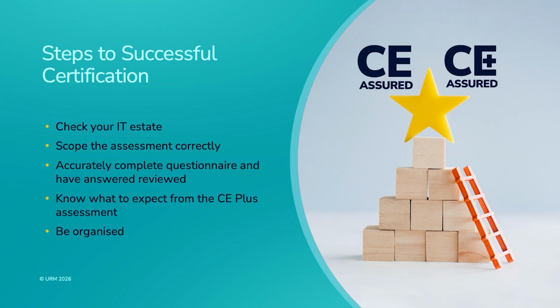Absolutely. Brilliant. Jamie, from your perspective, from a certification body's perspective, obviously we said a lot about what to do. How to do this then? What are the steps? What steps should people be taking, whether it's research or fresh certification?